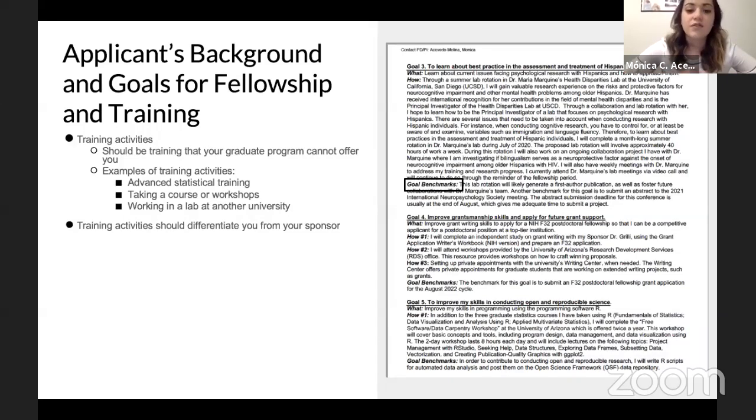Something here in this little box that says goal benchmarks, that was something that a student told me to do. It's not in the training guides or anything, but I think it's a good idea. The goal benchmark is you saying how you are going to measure success by doing this. Why do I want to do it and what am I going to get out of it? In this goal, I proposed that I would go to another university and work in another lab to learn how to run a lab that specializes in Hispanic health. My goal benchmark was that I'd probably work on a project, have a publication, and present at a meeting. Those are things that you should tell them: why do I want to do this?